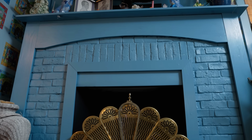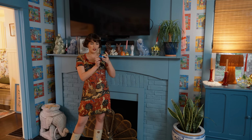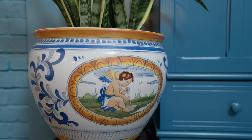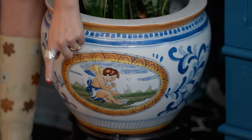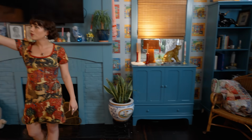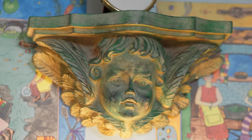I'm a big Christmas fan, and this is a vintage Avon bottle that looks like a vintage indent ornament. Another theme, I guess, that I have is cupids or little cherubs. So I have them here on this Italian fishbowl planter. And we have the two little cupid shelves. I got those for $1.